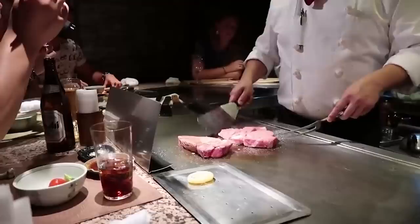So this restaurant's a little different to the one we went to in Kobe many years ago. We're not sitting in front of a chef who's preparing it. We're at a table. We've got curtains surrounding us. It's a little bit more intimate. And the food gets brought to us. So it should be interesting. As long as the meat is good, that's all that matters.